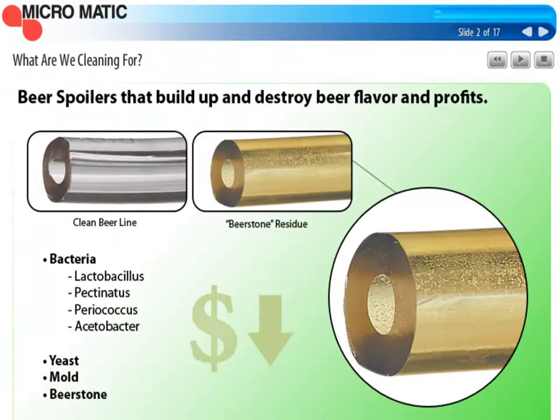Cleaning for beer spoilers that build up and destroy beer flavors and ultimately profits. You might not be aware of all the things that can grow inside of the beer line and inside of a vessel. There are a few of them listed here on the slide: bacteria, yeast, mold, and beer stone. These are the things we're cleaning for that create off tastes that reduce beer sales and therefore profits.